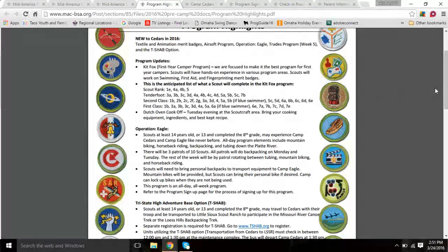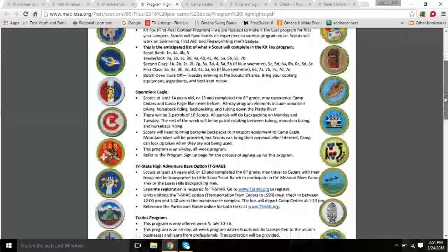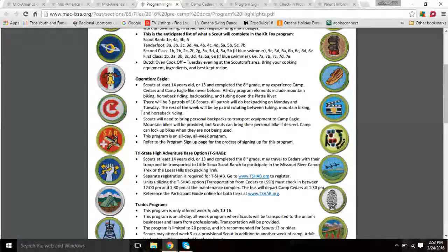One new program we're offering is Operation Eagle. It's a new older boy program, and it's for scouts 14 years or 13 and completed the 8th grade. This registration, as I'll get into here in a few minutes, will open earlier than the rest of the programs. So a little bit more about that program.